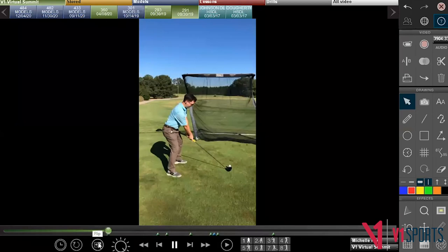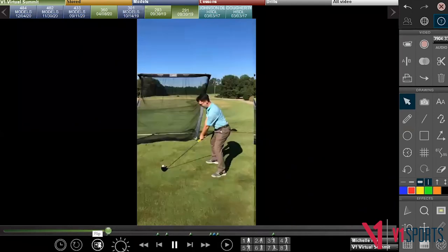So this is a great one. It's an oldie, but a goodie. It's been around, but it's the flip tool. It just flips the golfer from a righty to a lefty, right? If you're tired of showing your lefty students Phil Mickelson for the 1000th time, you can flip a righty around and show them from the other side of the golf ball there.